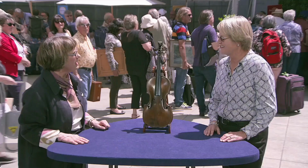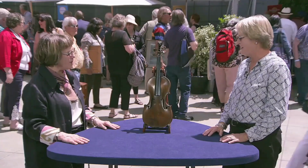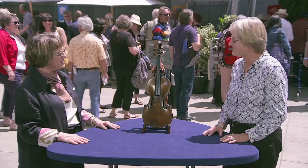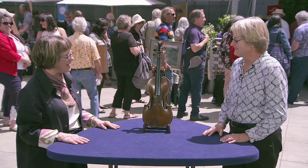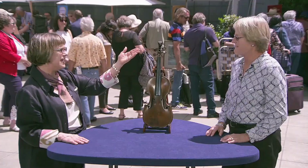Among the labels inside, one attributed to Niccolo Amati turned out to be false, while another revealed a surprising maker's mark. It was made by Matthias Hornsteiner in Mittenwald in 1781. Mittenwald, nestled in the Bavarian Alps, has been renowned for violin making since the 1600s. The violin remains remarkably preserved, with all its original features intact.